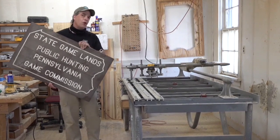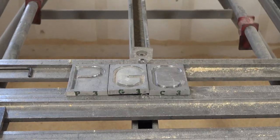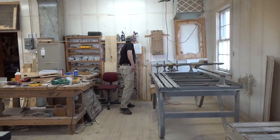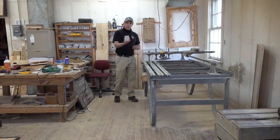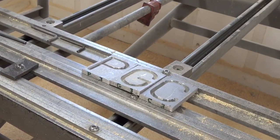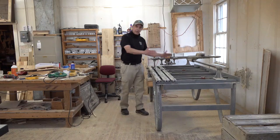This table is where all those signs are made. It's called a cut-a-letter. It's simply a router table with patterns. We have all the letters in different sizes that go onto this frame, and it's a simple router that traces the pattern and cuts the sign.